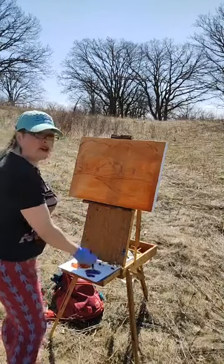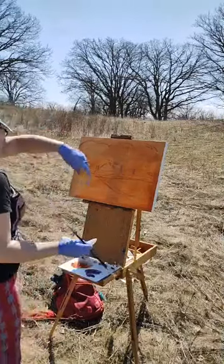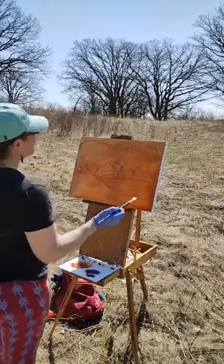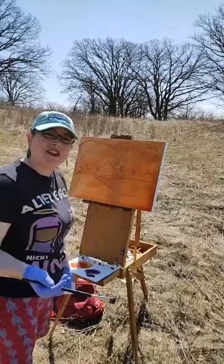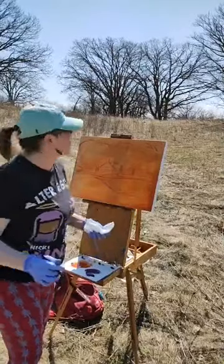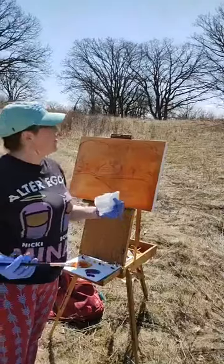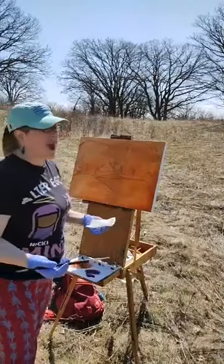Now you're probably going to notice that I don't do a very traditional plein air, but everybody's got their own style and technique. I come out here and I throw a bit of Art of Heather Friedli at it, right? But I love plein air because I love to feel the wind in my hair, the sun on my face, and it makes me really happy to be outside.